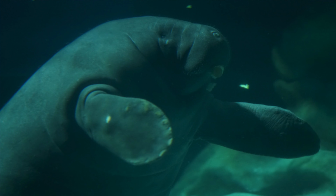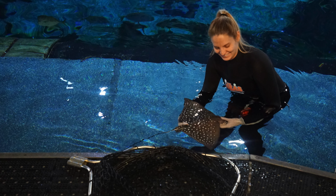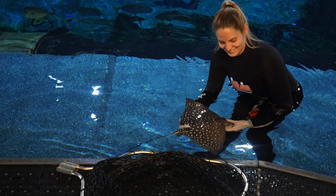My favorite theme park is Epcot, and they do go to Epcot to take a look at the people who take care of the marine animals at The Seas with Nemo and Friends. So in one of the episodes, we get to meet a pregnant stingray and get to meet her new pup, as they call a baby stingray, and also everything that goes into making sure that that little guy is going to have a long and healthy life.